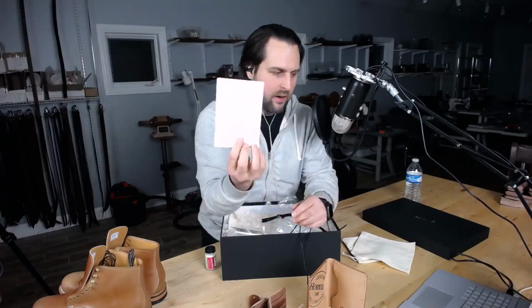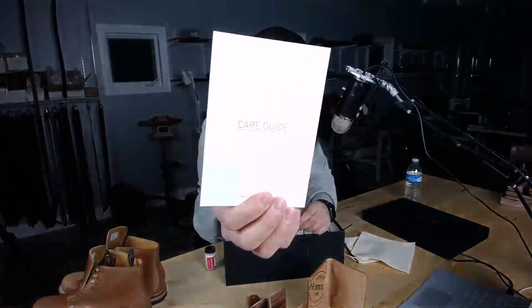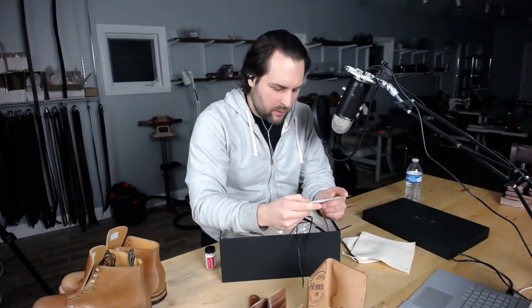They also included some really cool stuff. This is a care guide. Let's see what it says. I don't know if I want to read all of it. It's a lot. Thank you for choosing Viberg. We have gone through great lengths to source the finest materials and components from around the world. Leathers are chosen for their unique characteristics and aging properties, and inconsistencies such as scars, veins, and variations in color, spelled with a U because they're from Canada, and texture are natural features and should not be considered flaws.